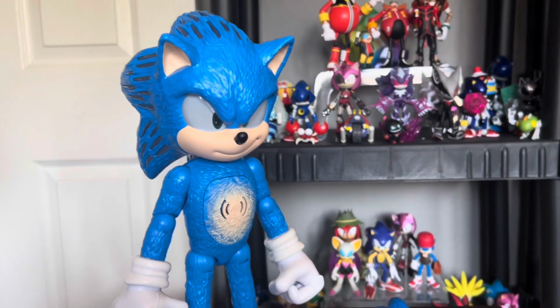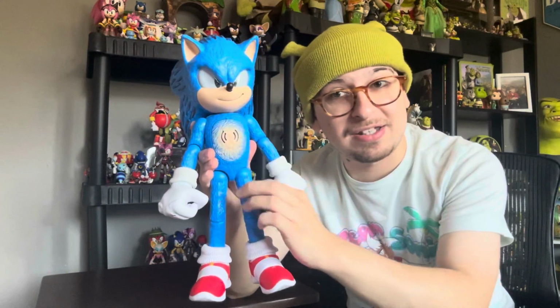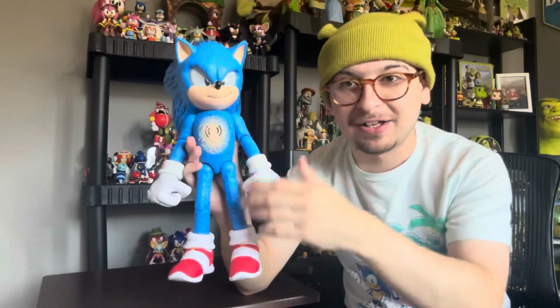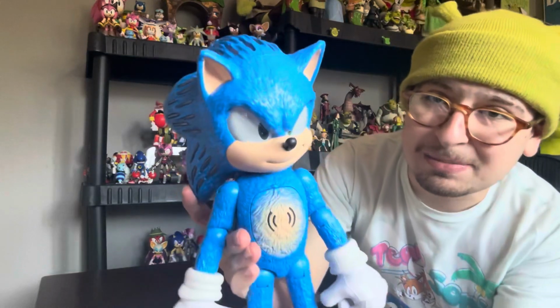So he actually does not have all the detail of the most recent Sonic 3 figure. That one's got a chest joint, he's got all sorts of extra joints in the arms and legs. This one's a bit more limited, so if you did want a super, super articulated Sonic figure, the 6-inch figure is definitely the way to go. I would so buy a Shadow in this size and have them duke it out together. That would be great. But let's just look at some of the detail.